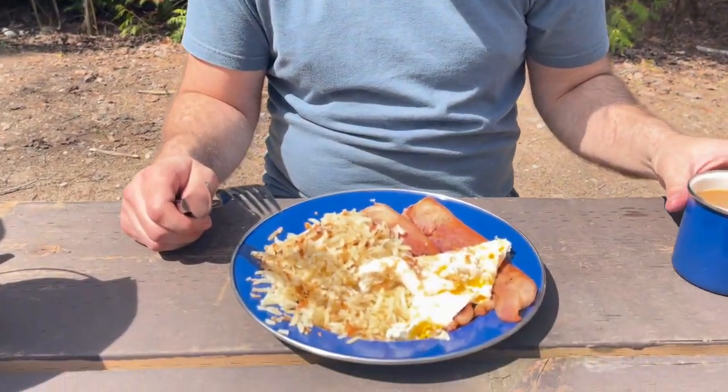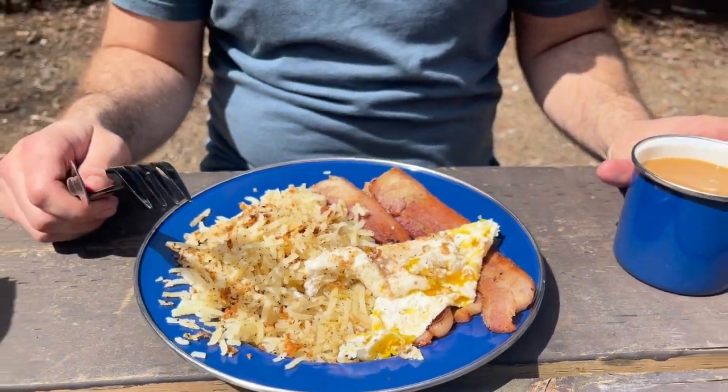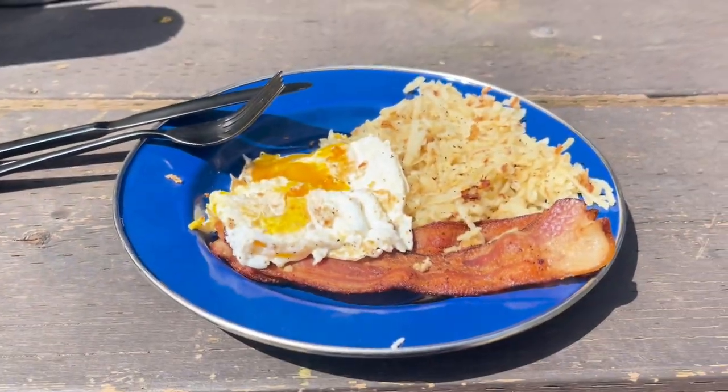So, breakfast is ready. Eggs didn't turn out the greatest, but it's always next time. Really hungry. It's about noon. Time to eat something, take a rest, and maybe take a hike. Go for a walk.